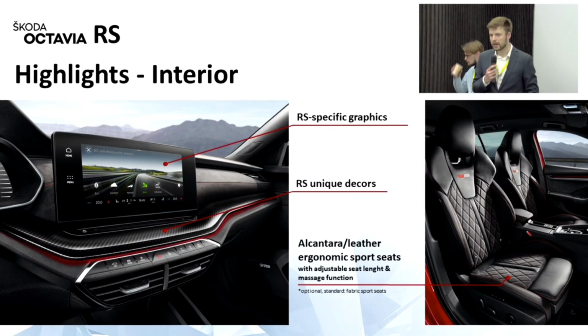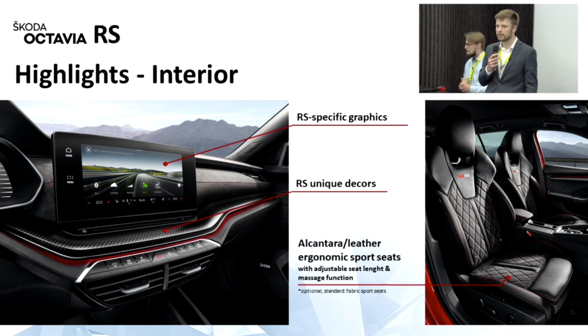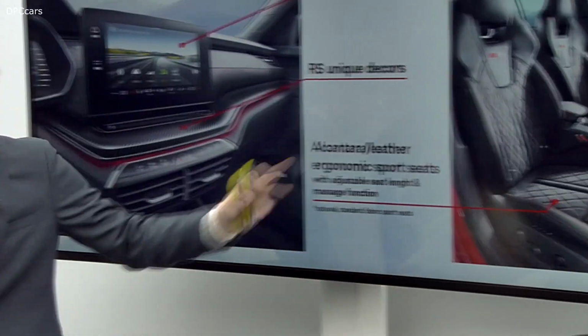Of course, for RS you always get the sporty seats. The basic one, the fabric, as you might have seen here in the car shown, can also be changed to the optional version, which is Alcantara and leather. These seats are also ergonomic. What does it mean? They have an adjustable seat length, and they have a massage function in the back footrest. So this is what you can see in RS with your own eyes.